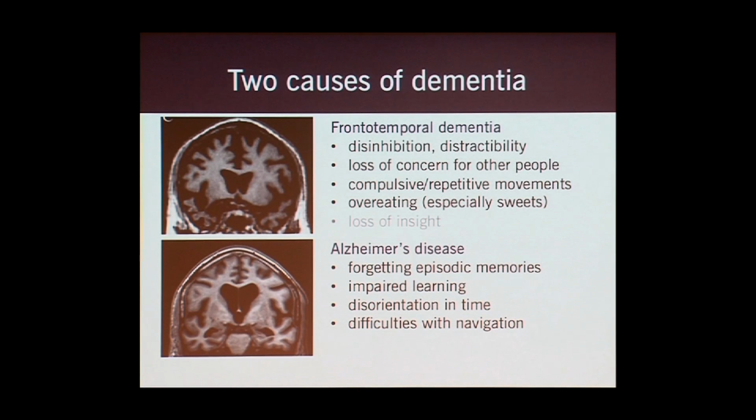They have a certain loss of concern for other people, loss of empathy that might be connected more broadly to a loss of a sense of the importance of other people. They tend to perform a lot of compulsive and repetitive movements. They might tap their leg in a certain way, or we've seen patients that rub their skin raw because they just have a tendency to rub in a certain way. Or they might make repetitive vocalizations that can be very inappropriate to the setting.